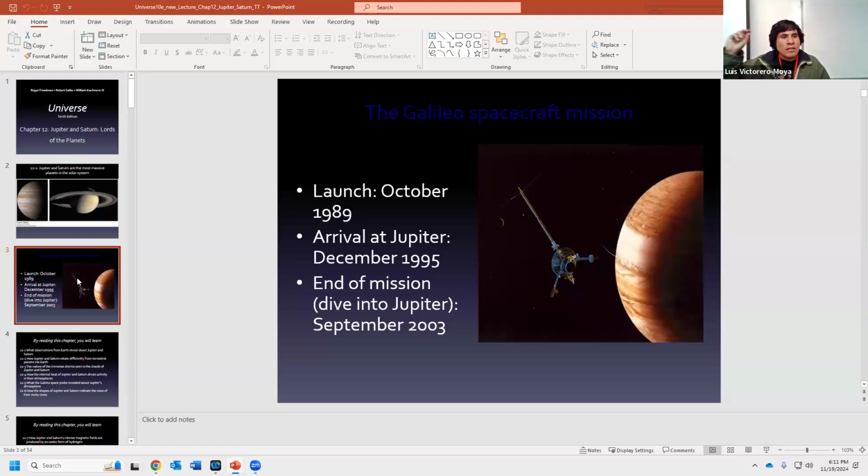So the idea of crashing a mission like Galileo, as it's finishing its lifetime exploring the planet and the moons as well, is to take some information and gather some data that can be sent to the Earth, to give us more insights into the characteristics of at least the surface of these clouds, right?